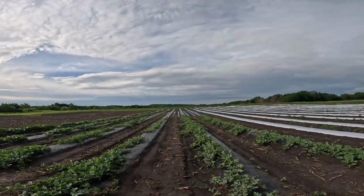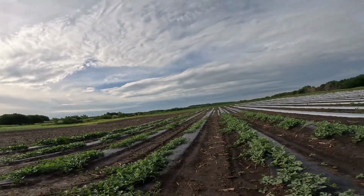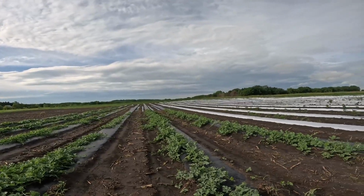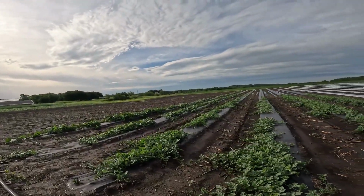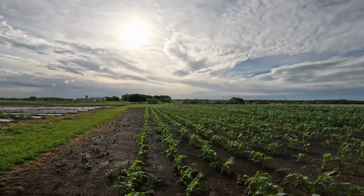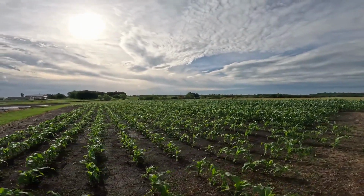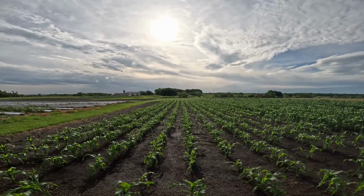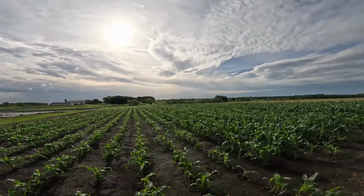Well, we'll continue on over here to the corn. But again, a lot different. This is the Crimson Sweet right here. These 2 rows, these 2 are Sangria. So that's what we have going on there. So, all right. So here we are. This is our 3rd planting of sweet corn. Just a wonderful, wonderful planting on that one.